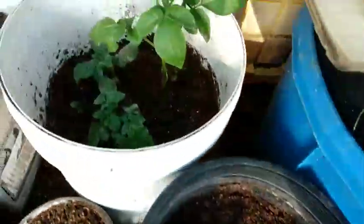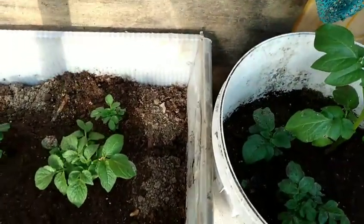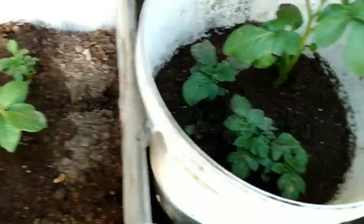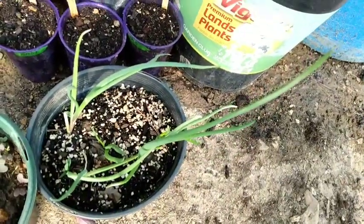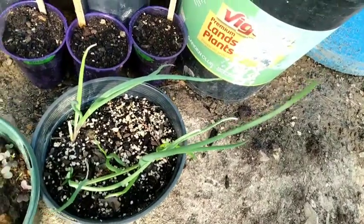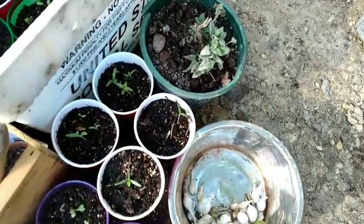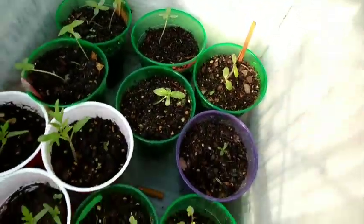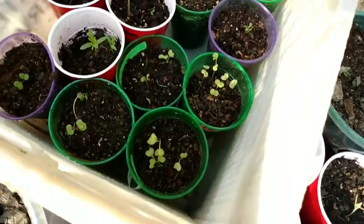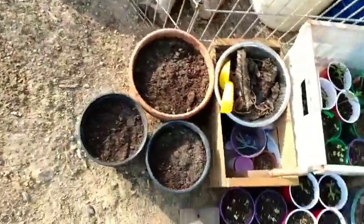These are all potatoes that we're just going to grow in pots and buckets. These are called walking onions. A lady I work for gave them to me. We got Brussels sprouts. Some cabbages. And strawberries in there.